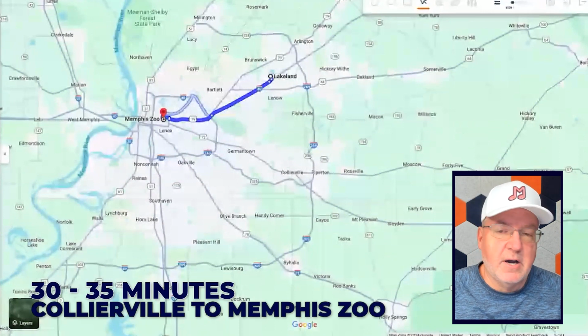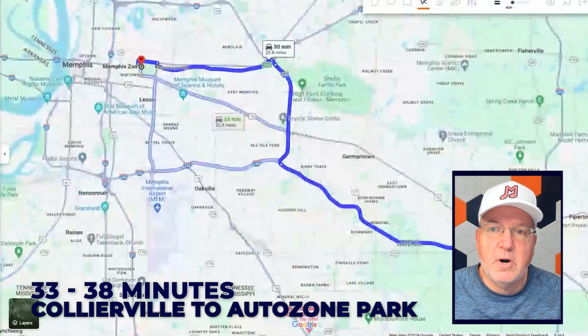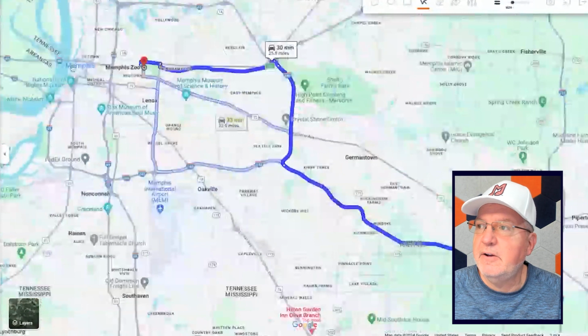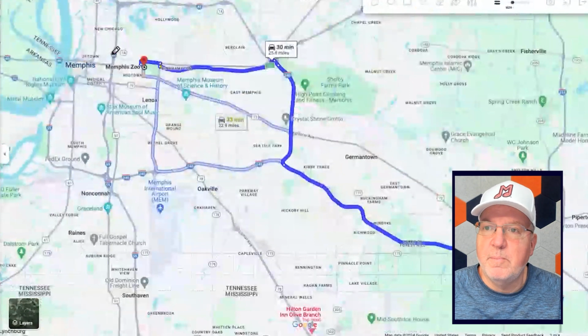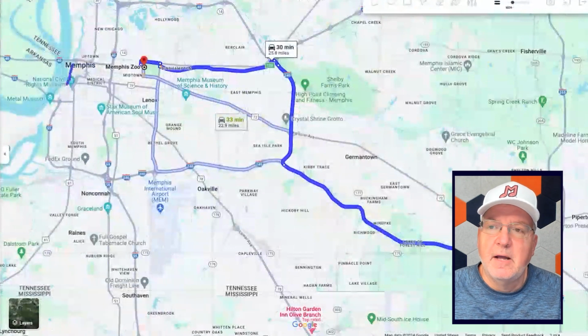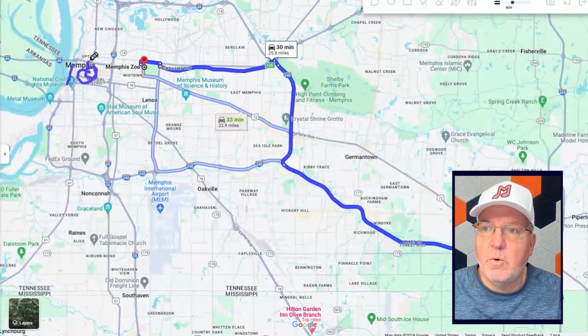30 minutes from Collierville, anywhere from 30 to 35 minutes to get to the Memphis Zoo. AutoZone Park, you can add 3 or 4 more minutes to it. If you're going to Beale Street downtown, you can add a couple more minutes to that. So it's 40 minutes to Beale Street, less than 40 minutes to AutoZone Park, the FedEx Forum.